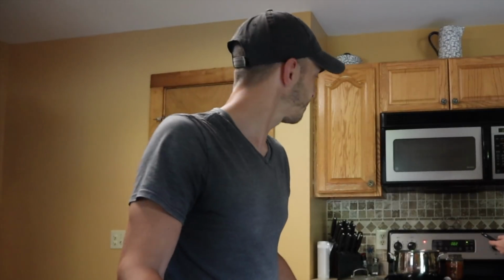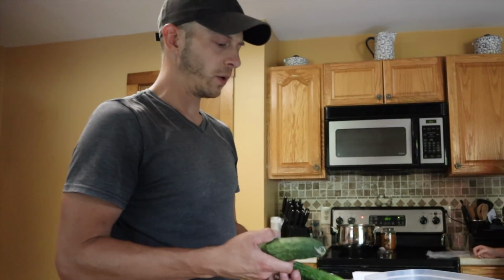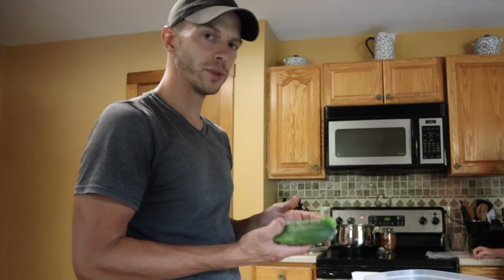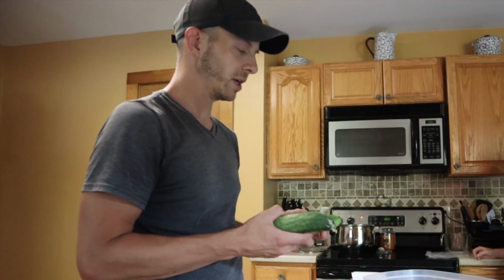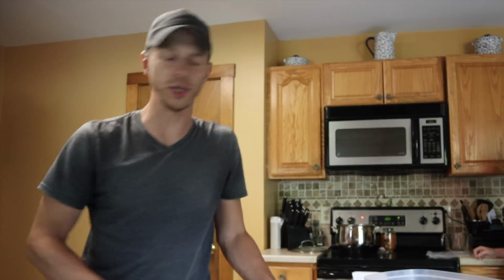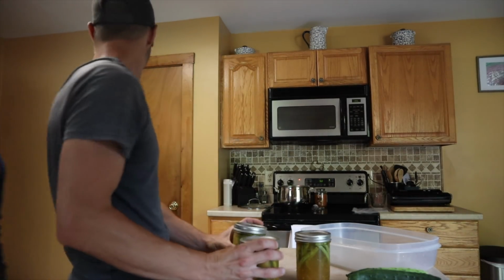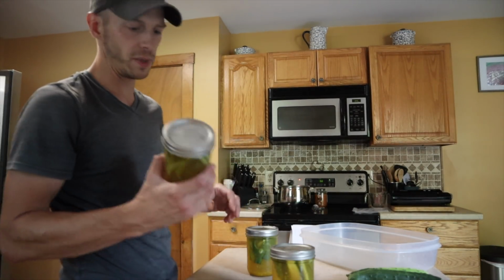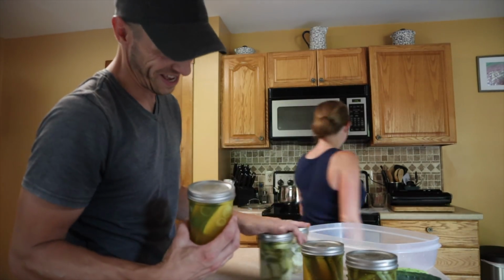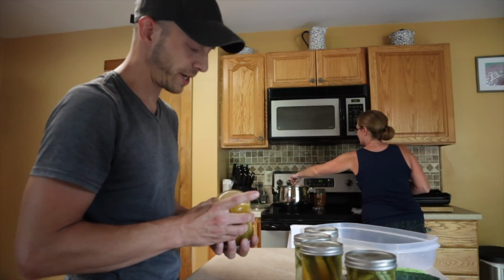So while Becca blanches those beans, I'm trying to figure out what to do with these cucumbers because we've been growing a lot of cucumbers and I've been turning them all into pickles, and we're starting to get quite the collection of pickle jars in the refrigerator. So we're not quite sure about those. Here's 3 of them. We've got some green beans here as well. And I've been experimenting with my own pickling brine.